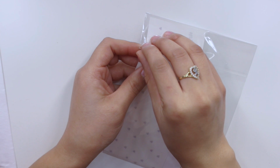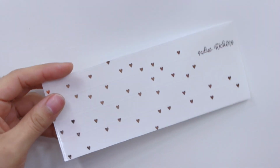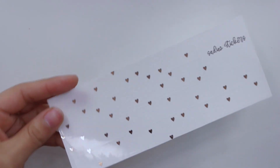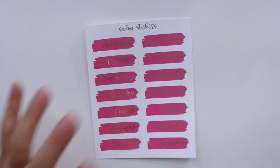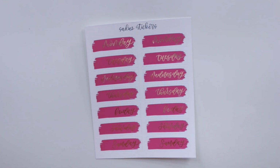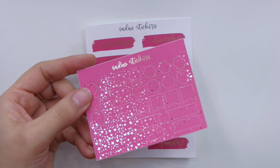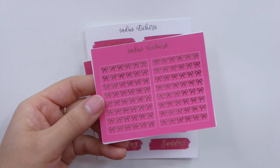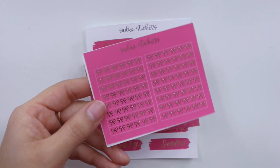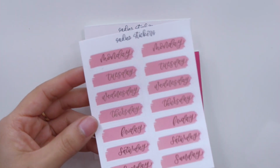Next, I also got, I believe I purchased this on a $2 Tuesday. First, I wanted to get this bottom washi overlay. It just has cute little hearts. I believe, yeah, I got all of these in rose gold. So that's what I got. I also went ahead and purchased two of the pinks that she had available. So I got the date covers, the little layering sampler. Oh, you can see it's so much better there. And then the bow headers. So I got all of these in rose gold. So that's the hot pink, I believe, and this is just the medium pink.